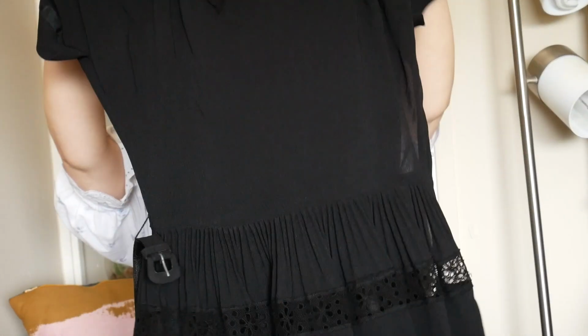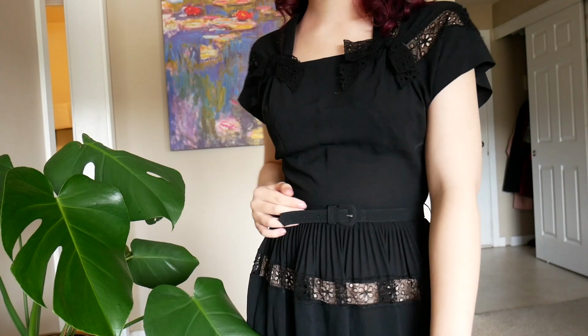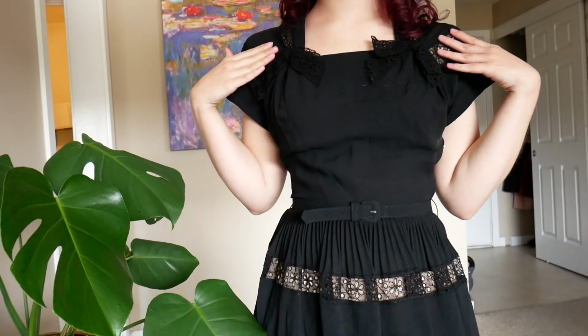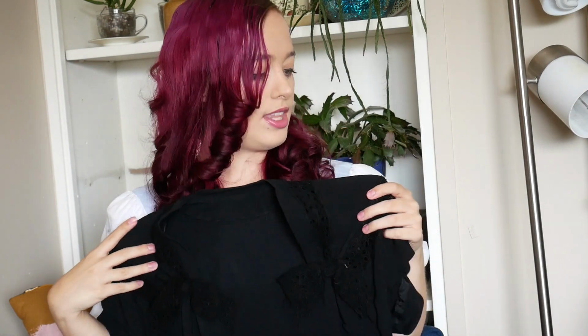I will have to try this on to show you guys all the detailing this dress has, but this dress is gorgeous. This is a black dress, and it has little bows here, and then it has a lace insert in the skirt, and its shoulder pads are in really great shape and they're intact. This is just beautiful.